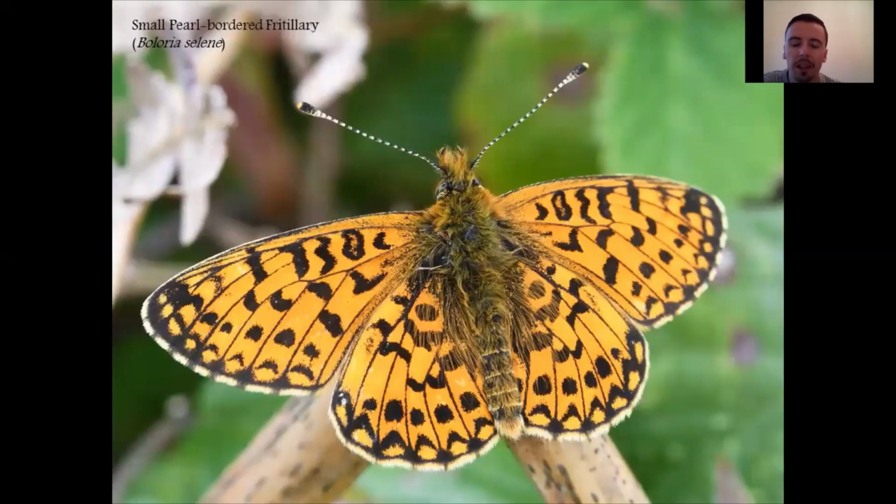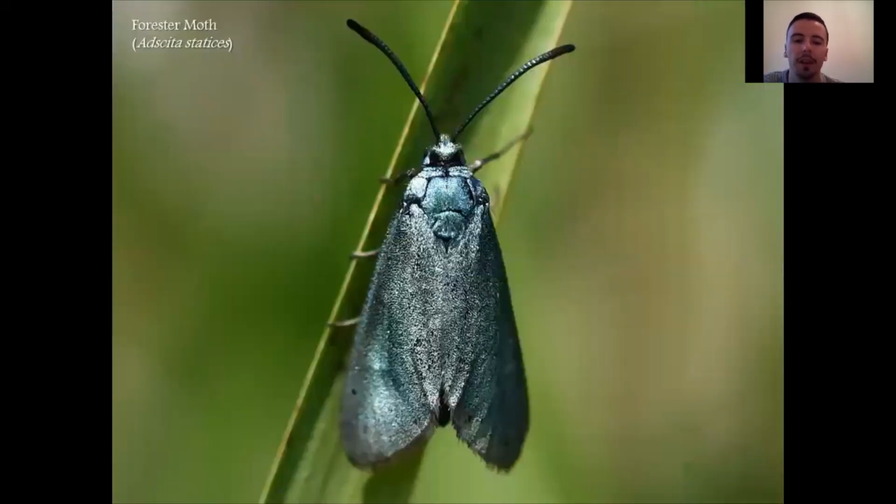Also get some really nice fritillary butterflies as well. Particularly the small pearl-bordered fritillary, which is pictured here, which feeds on violets, and you tend to find these in the damper areas of these colliery spoil sites. But also dark green fritillary, which is a bit more common, and also, as have been found this year, pearl-bordered fritillary as well, which is one that I wouldn't normally associate with colliery spoil sites, but I have managed to find that on one colliery spoil site this year.